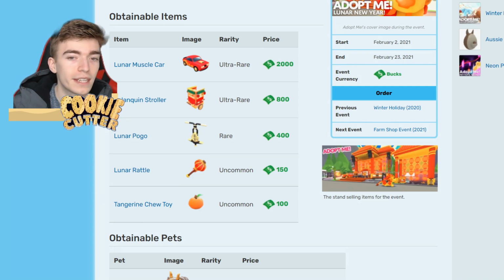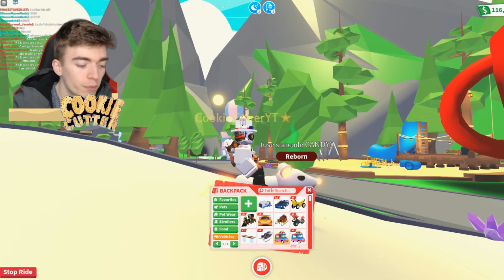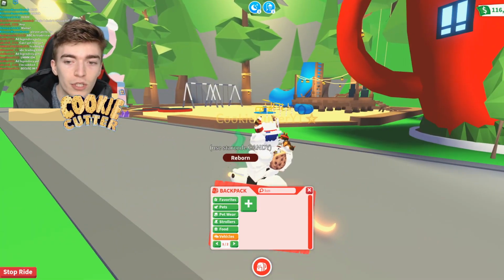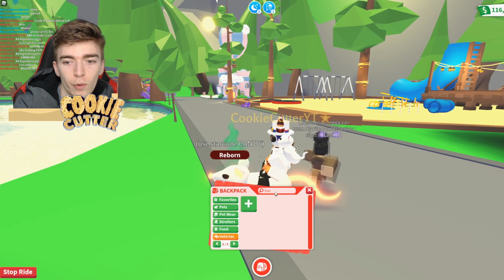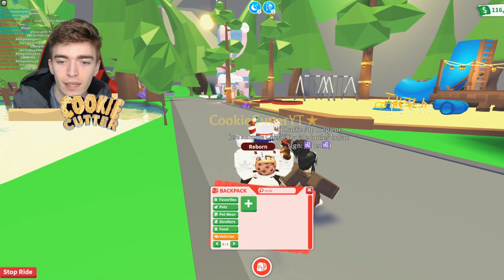That's one of the most exciting things about this update that everyone loves, is the fact that most of these things are available completely for bucks, which makes them really, really useful. As for the Lunar vehicle, apparently I don't have one, which is weird. I must have given them away for free or something, which is a shame. I was going to demonstrate.